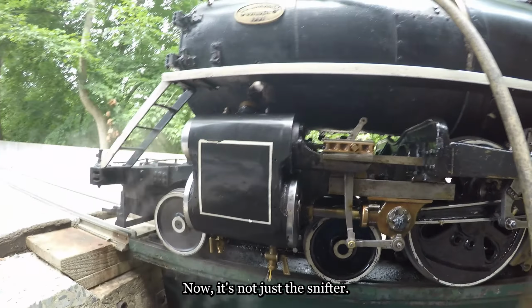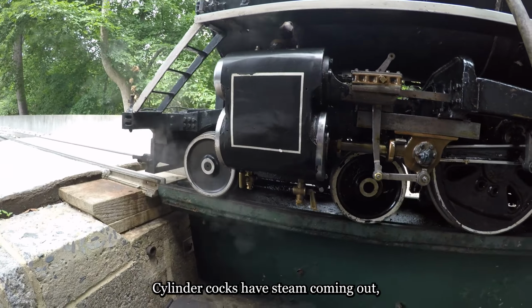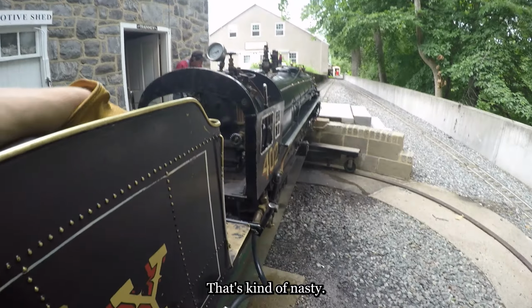So now it's not just the snifter valves leaking. Cylinder cocks have steam coming out, and so does the safety valve, ever so slightly. Which means also, if we open up our water glass drain, got some steam coming out. That's kind of nasty.